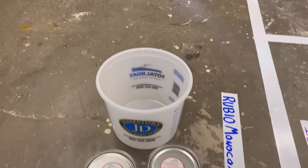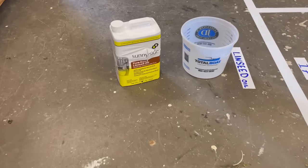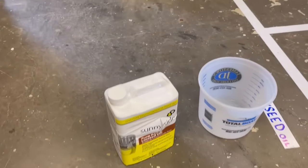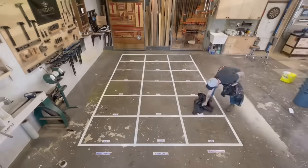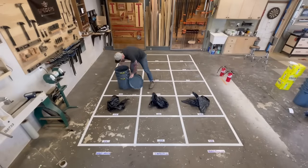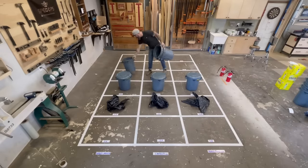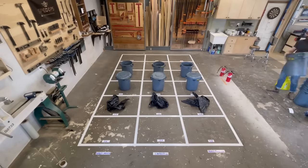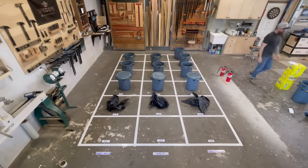As I mentioned at the start of this video, after doing some research, linseed oil is the most common culprit for spontaneous combustions. So we're going to test it three ways: boiled linseed oil, raw linseed oil, and Rubio Monocoat, which is my favorite finish and the thing I use most commonly in the wood shop. It also has a heck of a lot of linseed oil in it. Each row will be as identical as we can make it. The only difference will be the type of oil that we use.